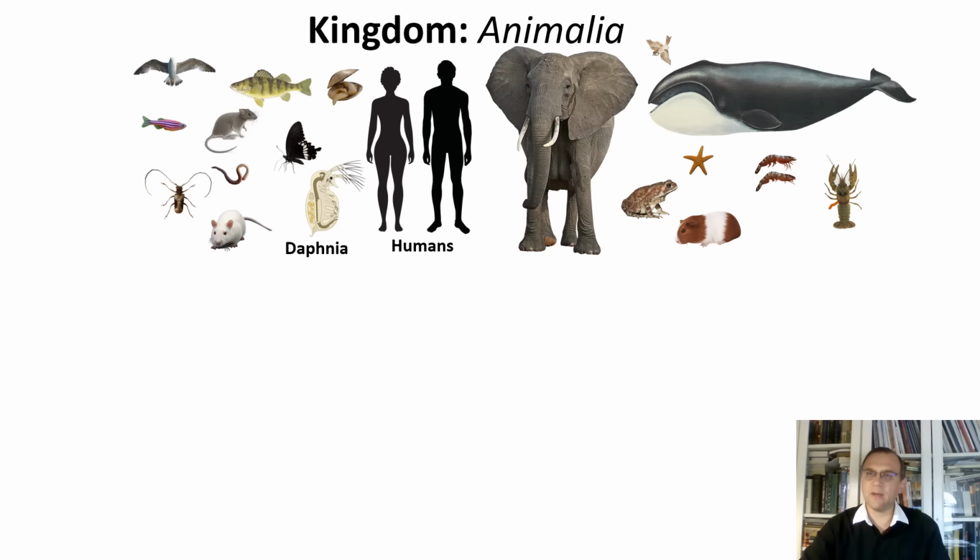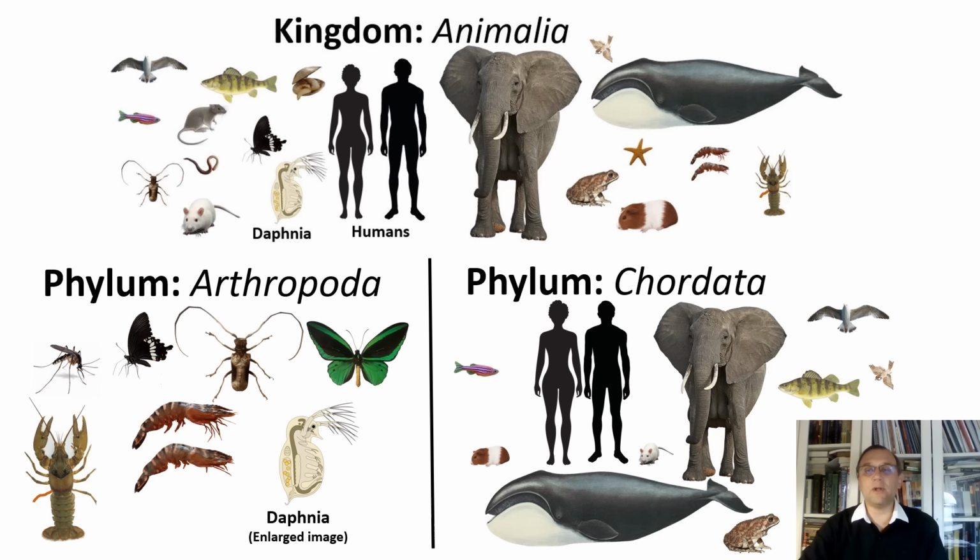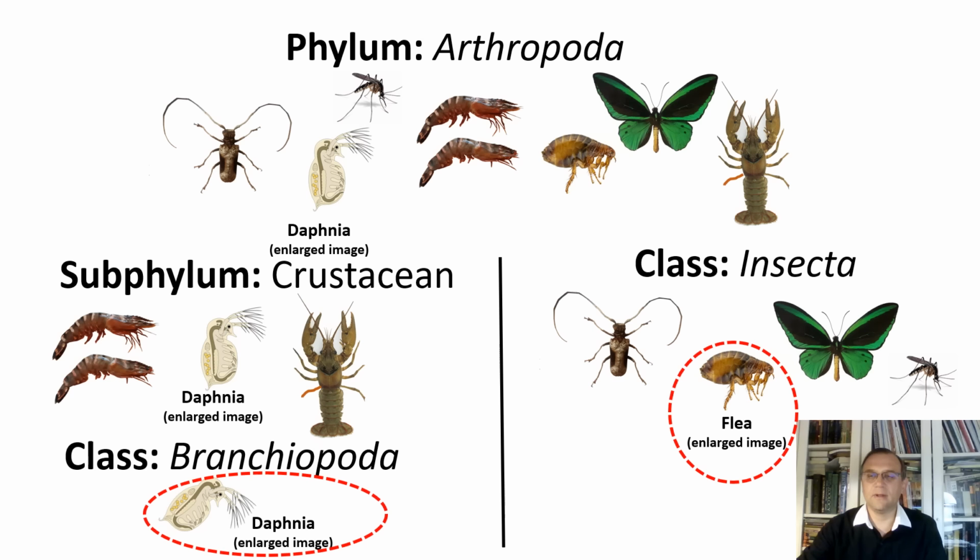Like humans, Daphnia belong to the same kingdom, Animalia. But they belong to the phylum Arthropoda, a different phylum from us, humans. We belong to the phylum Chordata. Daphnia are often called water fleas because these planktonic animals resemble land fleas in their general appearance and jerky movements through the water. Real fleas are insects.